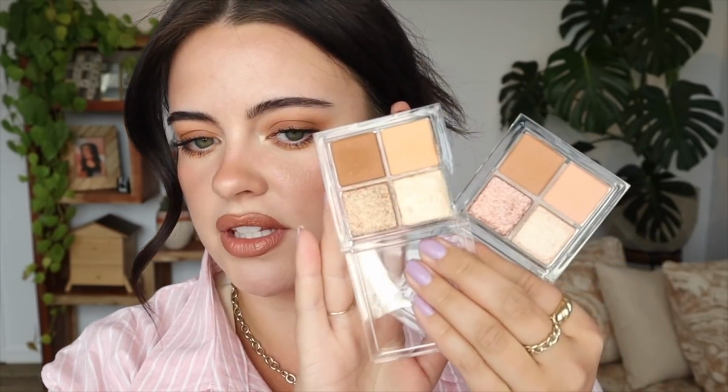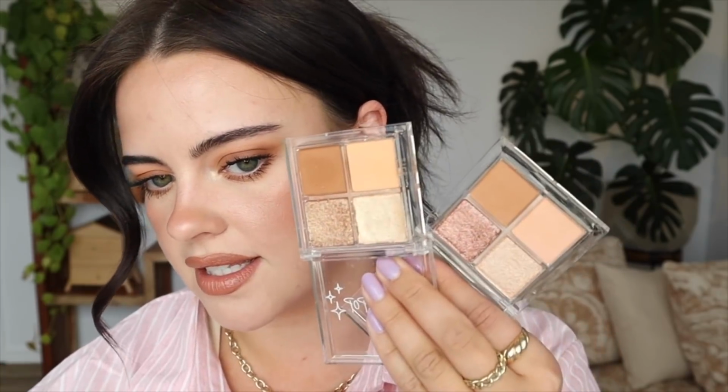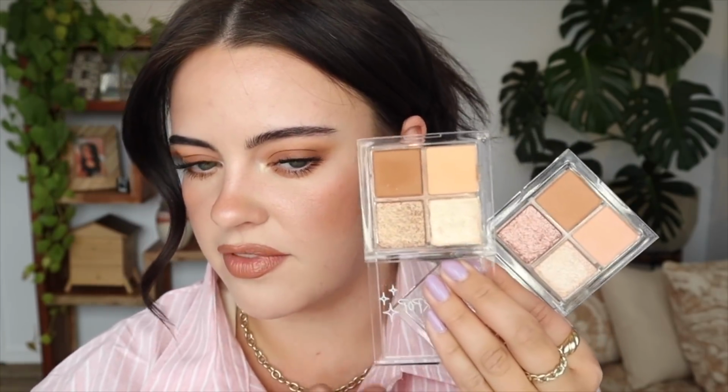I'm just not sure about the shimmer formula that's on this side of the palette. This one right here, the chunkier formula. I'll have to try it out on the actual lid at some point to see if what I'm feeling is true, but we'll see. I feel like these are fine as well. I'm not the most excited about these I've ever been, but if you have picked them up or if you're looking at them, I don't think you'd be disappointed in them.